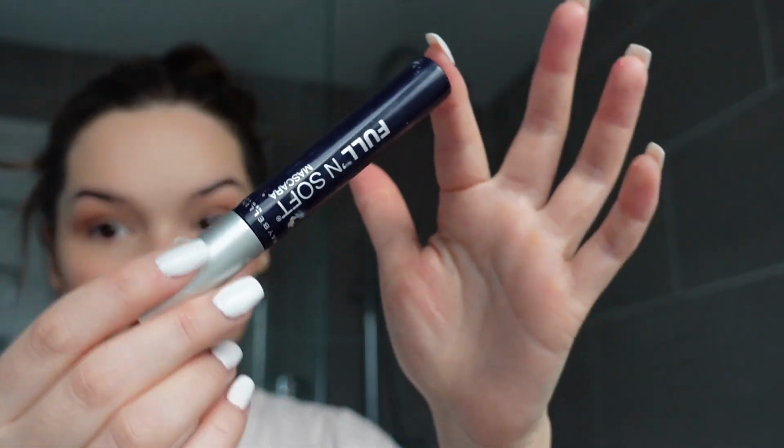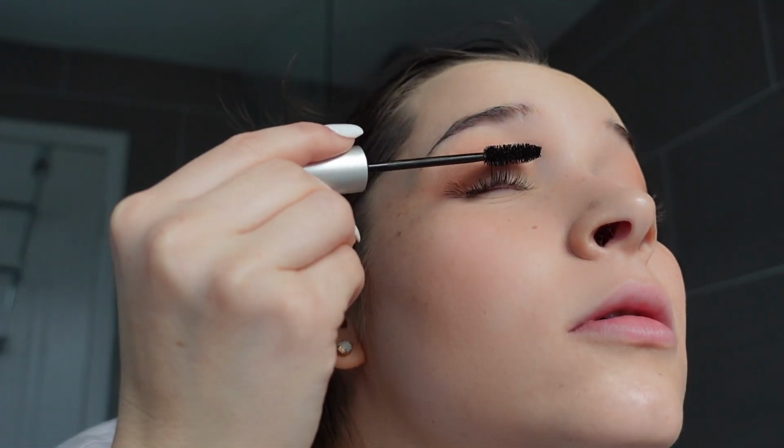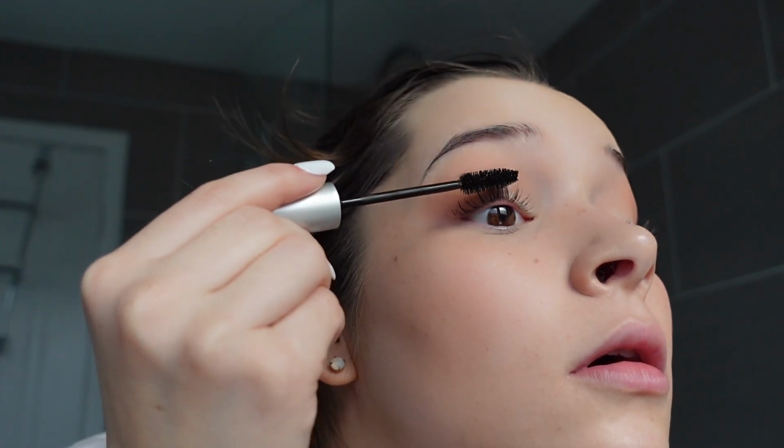Now my mascara, I use the Full and Soft by Maybelline. Again, I'm probably gonna make a weird face. I was really, really proud of myself for not getting any mascara on top of my eyeshadow because I normally always do that. And I think it looks pretty good.